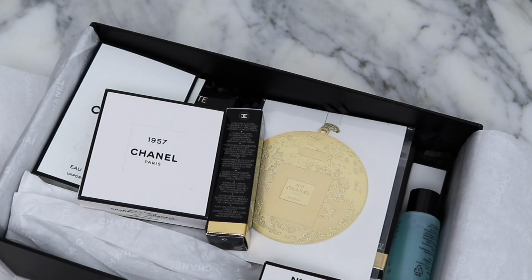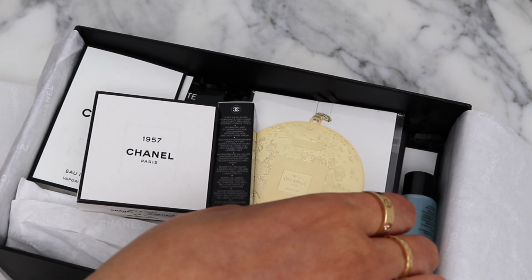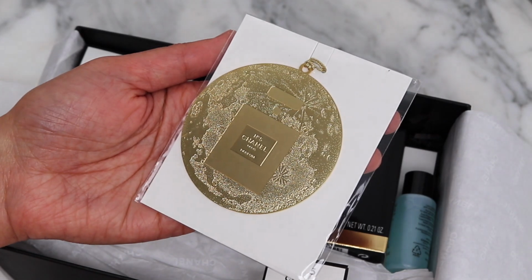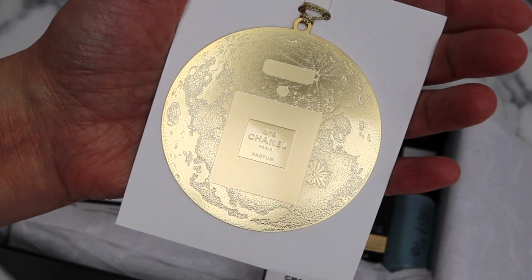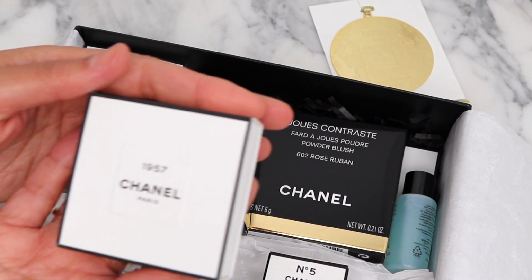And it looks like I have some gifts in here. My sales associate is so kind, she'll include other little fun things for me. So she did include this. And this is a limited edition ornament from the holidays, which I don't believe is available anymore. There it is unwrapped, and it's not something you can buy either. So I think this is so beautiful. Thank you so much. And then we also have some other things.